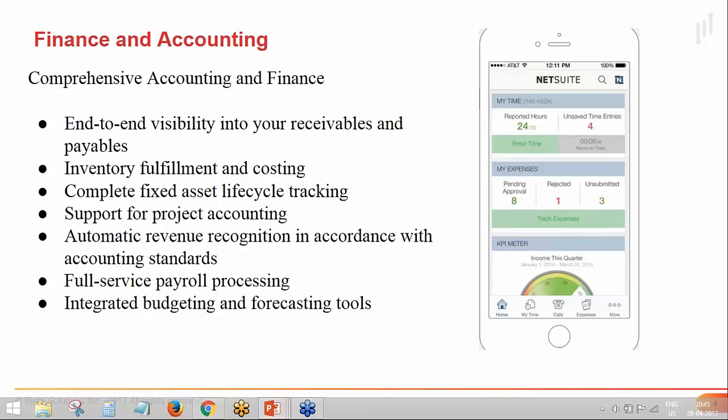Finance and accounting. Essentially, NetSuite is known as a 100% real-time product. This increases visibility for business owners through its automated GL impact processes. The way this works is each and every transaction within NetSuite, an operational transaction, comes up with its automated GL impact entry. So the general ledger is computed and posted automatically by NetSuite.